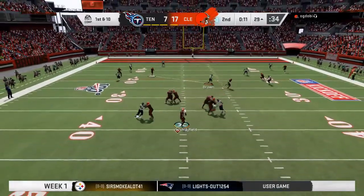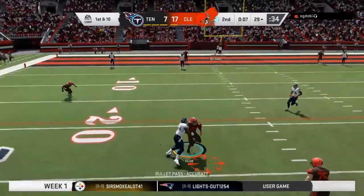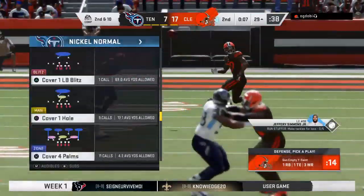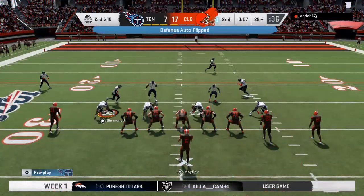Working out of the gun, Mayfield. And that is incomplete. 7 seconds remaining. Jarvis Landry, the intended receiver. And that'll bring up second down. Here's 2nd and 10 now from the 29.